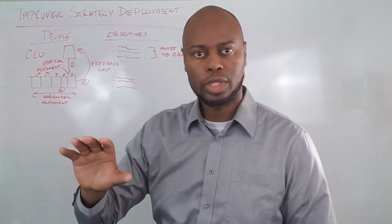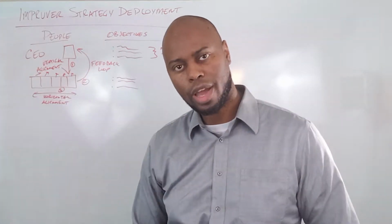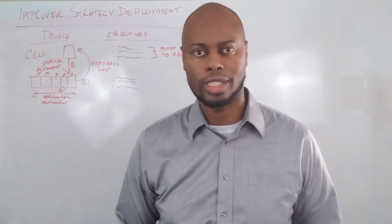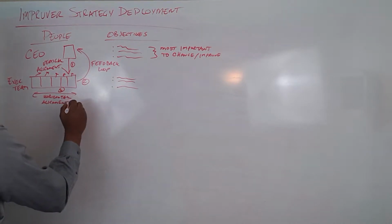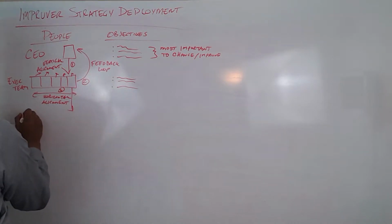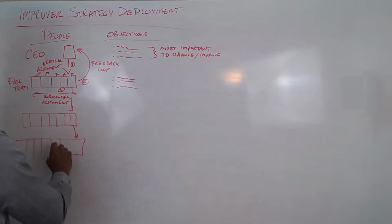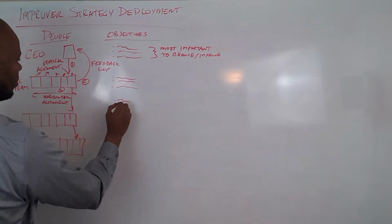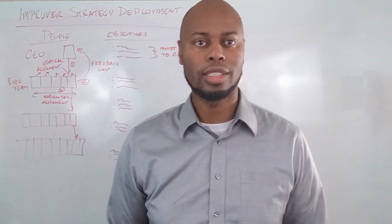Essentially, you just put those three steps on a wash, rinse, repeat loop until you've deployed strategy throughout the entire organization. So this is the CEO, this is the executive team. You would essentially do this same thing with the next level down and then the same thing with the next level down, okay? You get the idea. Each level creates a set of objectives, and that's essentially strategy deployment in a nutshell, okay?